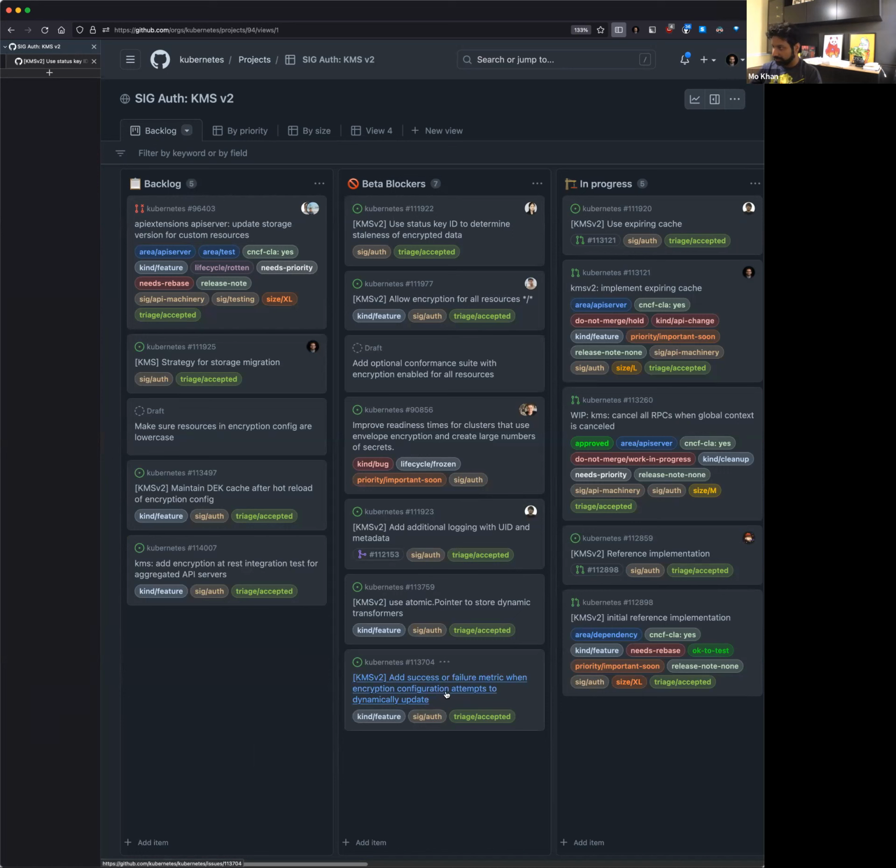And encryption config attempts. Okay. Yeah, this one is the leftover part of, or the comments that were there on the hot reload PR. This should be small, I guess, but I haven't looked into it though. I'm not sure it should be a blocker though.